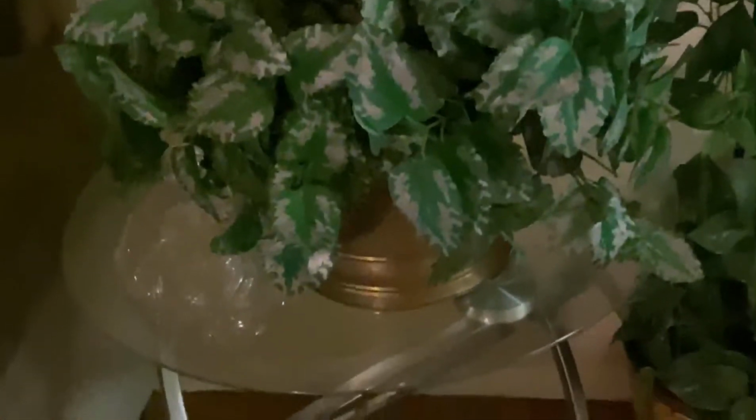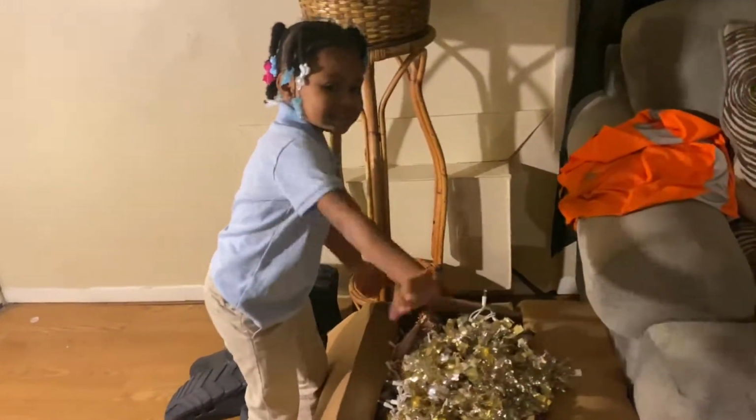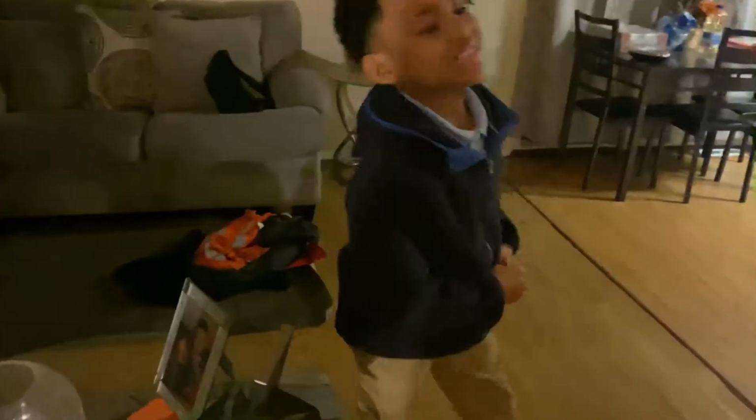So I'm just gonna pull all of this out, put our tree up, and then we're gonna go from there. So our tree is gonna be going in this area right here. So I just have to move this table and this little plant into a different spot of the living room and put our baby up right here. So yeah, I'm gonna put the tree up and then just let y'all see us do what we do. You excited, Mama? It's right here. You excited? Yeah. You excited, son? Yeah. Okay.